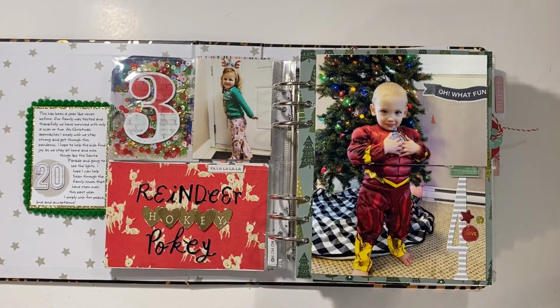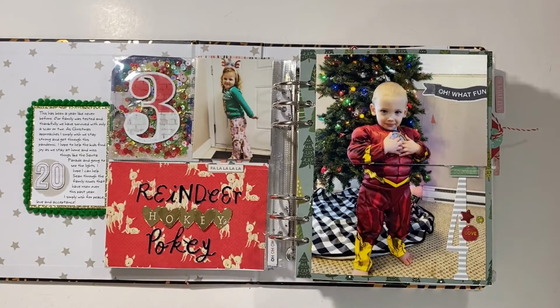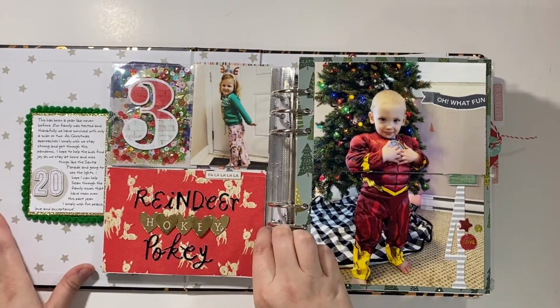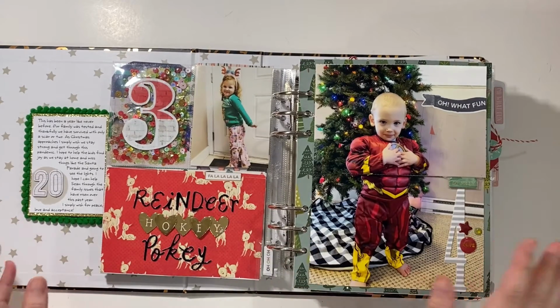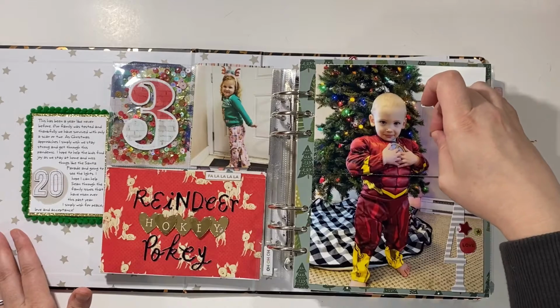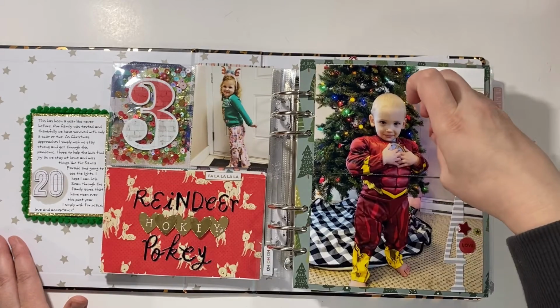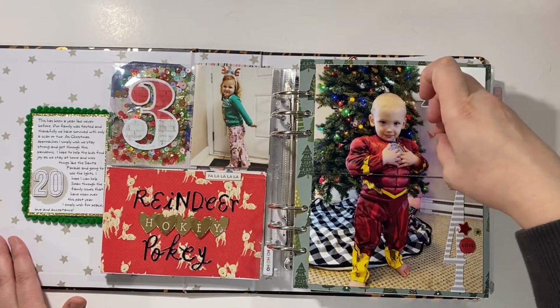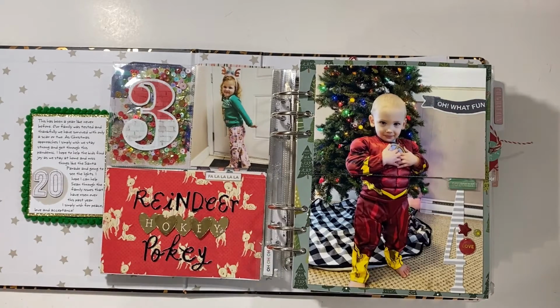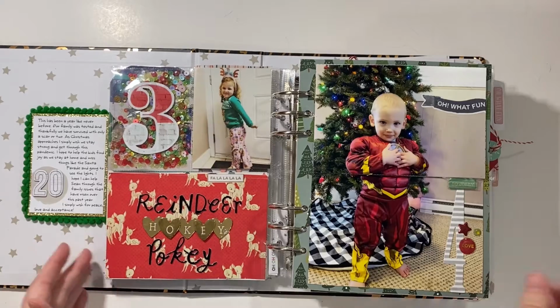Day 4 here is a 6x8 of Barrett dressed up as the Flash, which I think is just hilarious. So he brought me his Halloween costume, and he wasn't really into his Halloween costume last year. He put it on, I got some photos of him, and then he was done and never touched it again. But he came to me with his Flash costume. I'm like, you want to put it on?